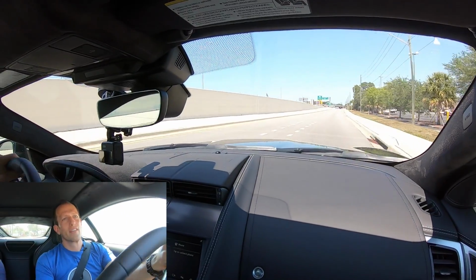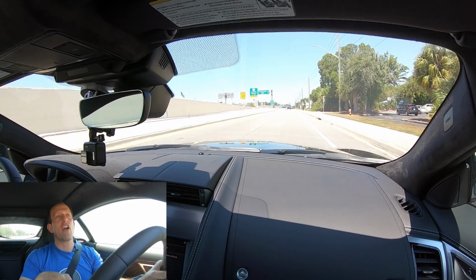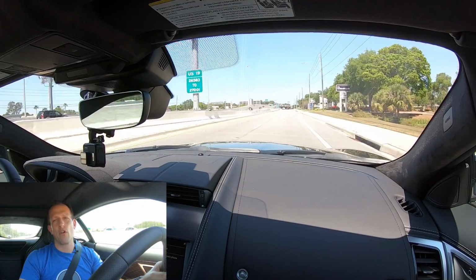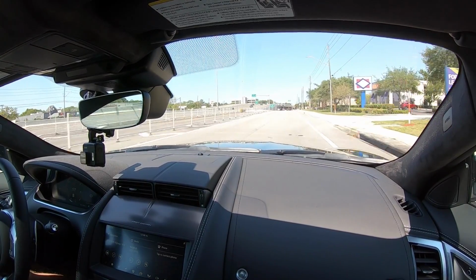Super smooth. Really, really digging this F-Type. We need to bring it back to Jaguar Clearwater. So we'll wrap this one up and I'll see you in a split second.